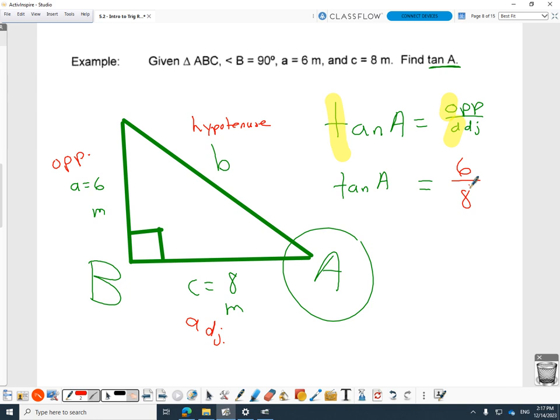I'll be very happy to see that answer, but we could do a little better. 3 over 4. We could reduce it, okay? I'm not going to get sidetracked by reducing this chapter. Yes, I'll mention it, but I'm not going to get sidetracked by this chapter. It's not the most important thing anymore.